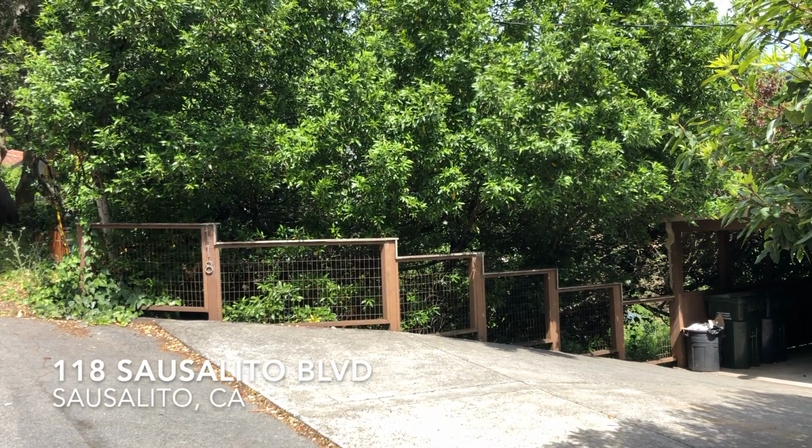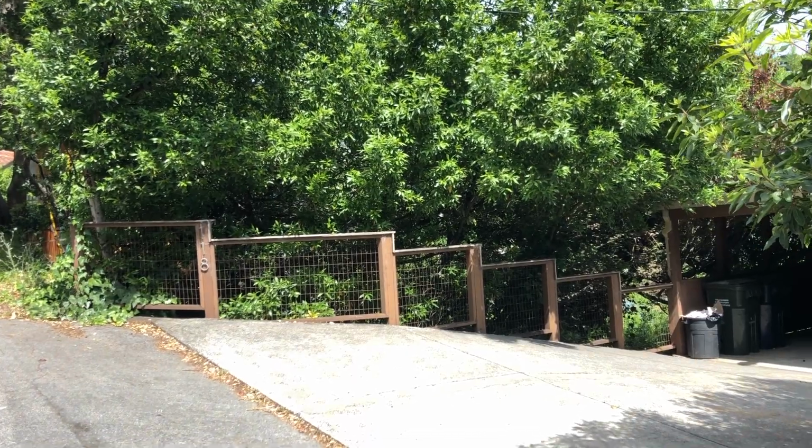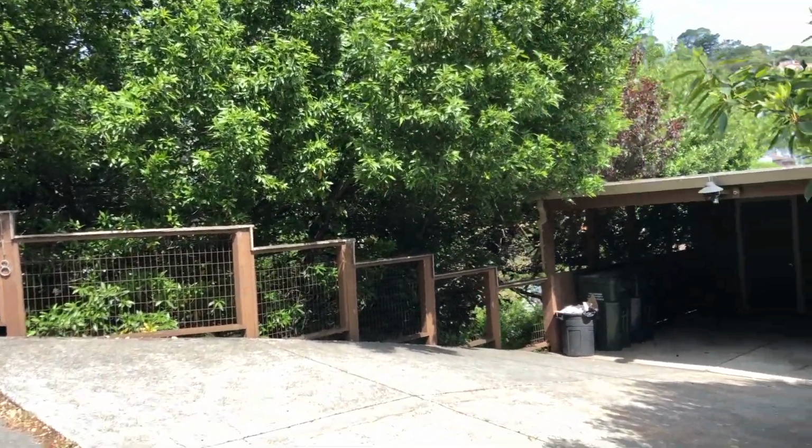Today we're at 118 Sausalito Boulevard in Sausalito. It's a 2-bedroom, 1.5 bath with an absolutely spectacular view.